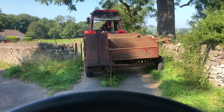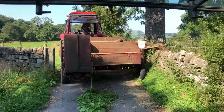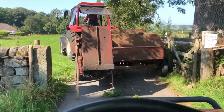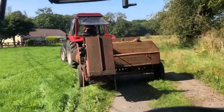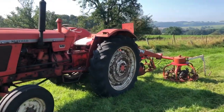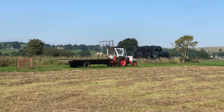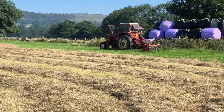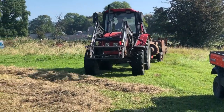Bit of a tight squeeze. These narrow gateways. There we've got the old David Brown tractor with a cart on. We've got another tractor over there, and then we've got the baler coming in.